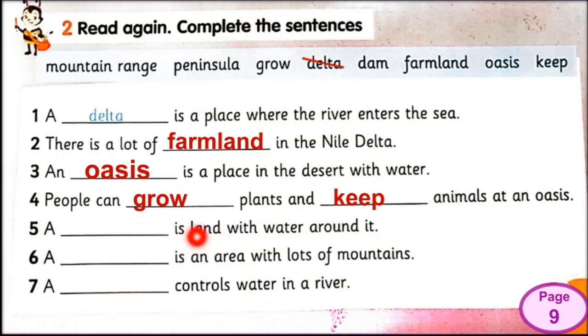A peninsula is a land with water around it. Land أرض with water around it ومياه حواليها. Peninsula، شبه الجزيرة. A mountain range is an area with lots of mountains. منطقة فيها جبال كتير. Mountain range، سلسلة جبلية. A dam controls water in a river. إيه اللي بيتحكم؟ control بيتحكم بالمية في النهر. Dam، السد.